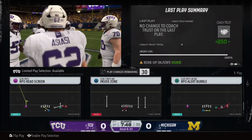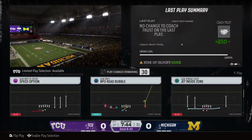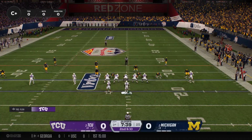There's not much there, but give credit to that defensive line and those linebackers attacking the line of scrimmage to negate any chance at all. So the running play is stopped on first down, which brings up 2nd and 10 from their 25.